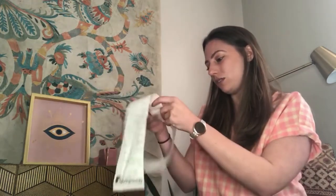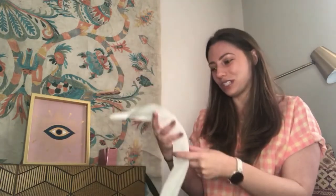But anyways, here's my receipt. I spent a total of $39.52, and excited to get into the haul portion of it. I have a couple of home items too that I found. Actually, I can start with these.